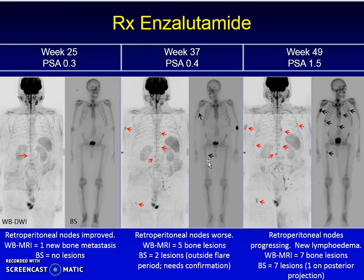So is this progression? The answer to that is no, because we need to confirm the presence of these 2 lesions, and the patient then continues and receives more treatment until the 2 lesions that we had seen previously are confirmed, and in addition we now see the emergence of new lesions.